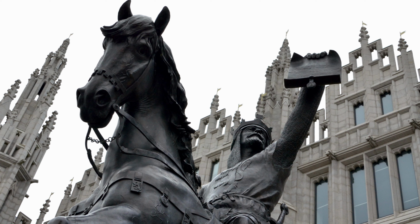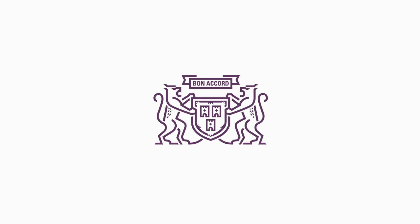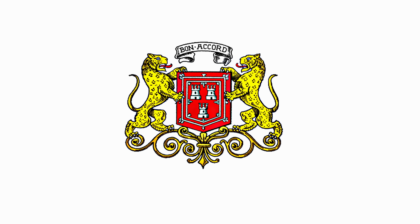This charter was very valuable and assisted Aberdeen's prosperity greatly. It was granted after the people of Aberdeen sheltered Bruce when he was an outlaw. But a better tale exists in local legend for his generosity. Sometime after Bruce's victory at the Battle of Barra, the citizens of Aberdeen rose up and, with a rallying cry of Bon Accord, stormed the castle. They seized it from the English in his name and ruthlessly put every last English soldier to the sword. This tale is sadly unsupported in documentation, but the phrase Bon Accord lives on regardless in the city's motto.